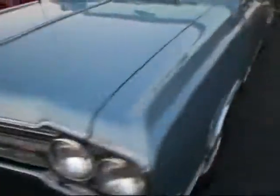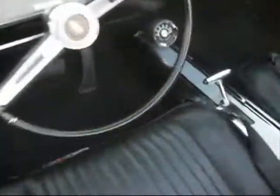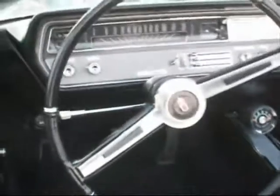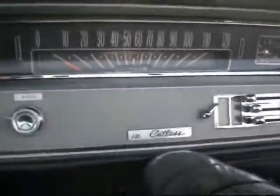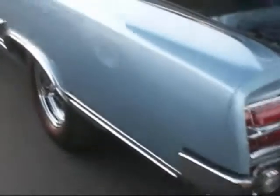'65 442. 400 four barrel dual exhaust. Originally it was a 330, so it stood for four speed four barrel dual exhaust. This one's got an automatic. F85 Cutlass, looking pretty good shape. 442 red lines and super stock wheels. Nice car. Thank you.